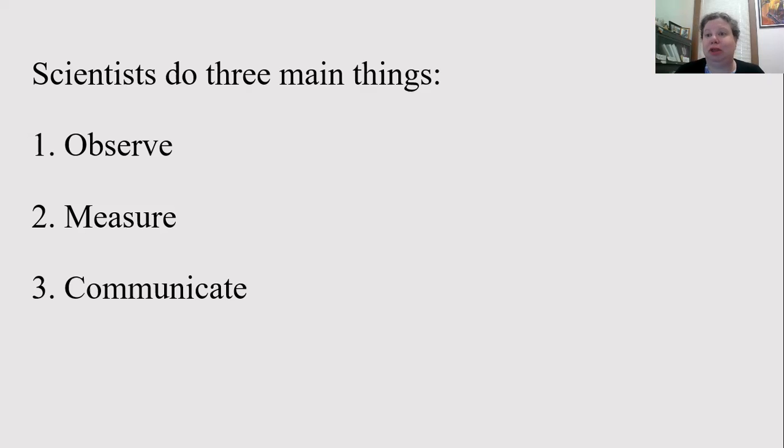And then they also communicate with other scientists. They write reports and sometimes they write books that tell others about their experiment and their experiences. Sometimes they just talk to other scientists and get feedback about what they did right or how they can improve next time. So scientists do lots of different types of things in their work.